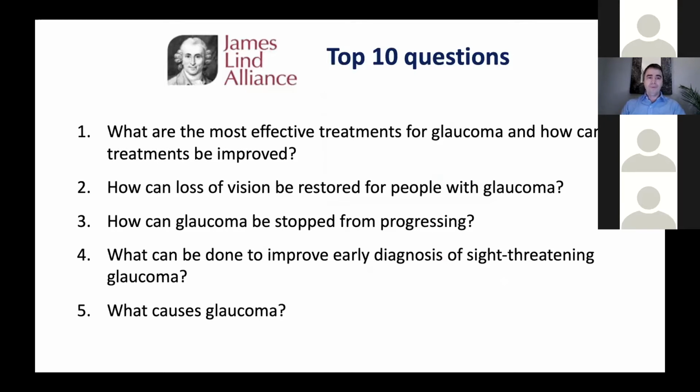So number 1 was, what are the most effective treatments and how can the treatments be improved? Number 2 was, how can loss of vision from glaucoma be restored? Number 3, how can we stop glaucoma from progressing, which means getting worse? Number 4, what can be done to improve early diagnosis of sight-threatening glaucoma? Because as we know, most people who have glaucoma have a very low risk of losing a significant amount of vision. But what we really need to do is better detect and predict those people at greatest risk. So that is an important question.